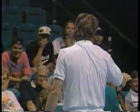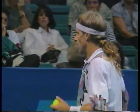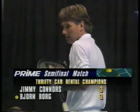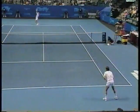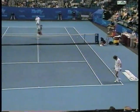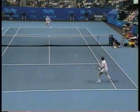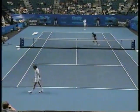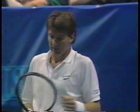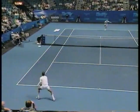This match at 3 games each in the first set. Games are 3-3. Neither player wanting to give in. And Bjorn Borg ready to serve. Situation here, Tom, because the match has begun. Connors has had a running dialogue the entire time. You haven't heard a word from Bjorn Borg. And I don't think you probably will.